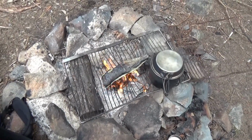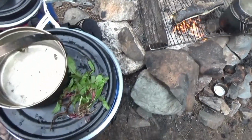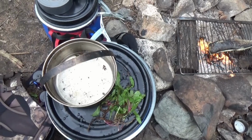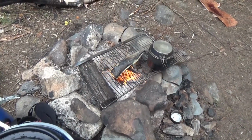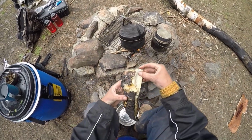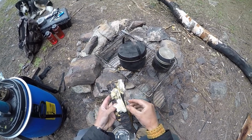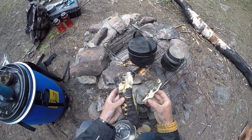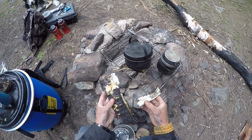Working on dinner at the moment. Got the pike on the fire, pot of cedar tea, and I'm just cleaning up some of these dandelions. I'll boil them up and then I'll be a happy camper. The pike is ready. The dandelions are just about there. Just waiting on them.